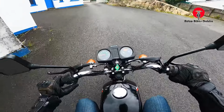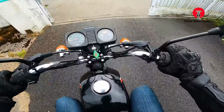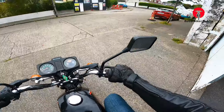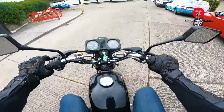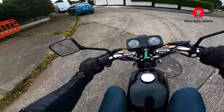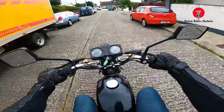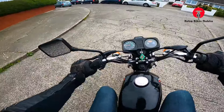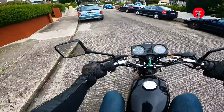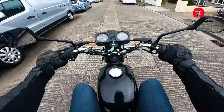And are indicators working? They are actually. Sorry, I didn't have that pressed in there. All going fairly nicely, as you can imagine from a bike from 1987. A little bit of vibrations through the feet and hands.